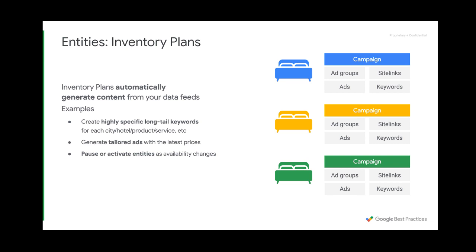The first up is inventory plans. Now, inventory management is a tool that allows you to create dynamic and targeted campaigns using a data feed. Traditionally, when anyone hears the word data feed, the first feed people think of is a Google Merchant Center feed. But you can also link in your Bing shopping feed, or if you're not in the retail industry and your business is in any of the other models, you can even have a custom feed that's set up for inventory management.